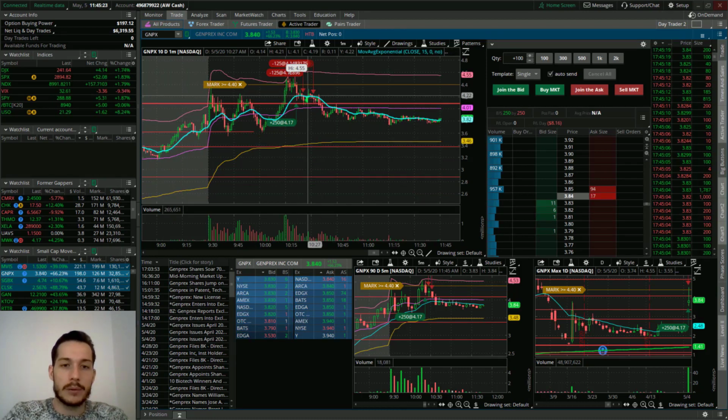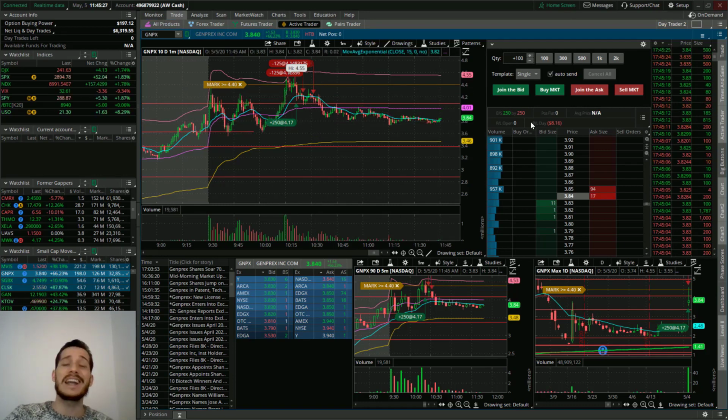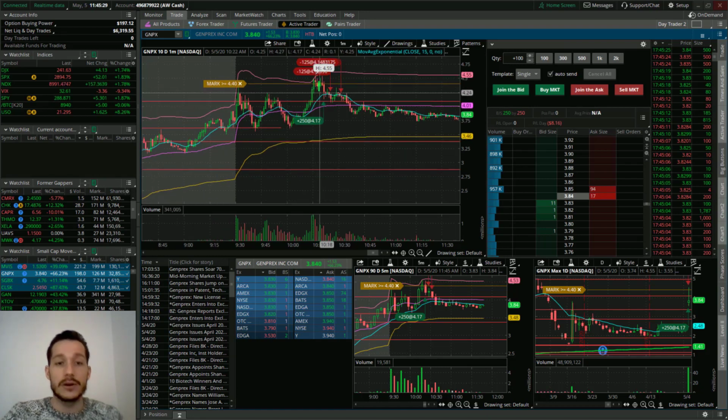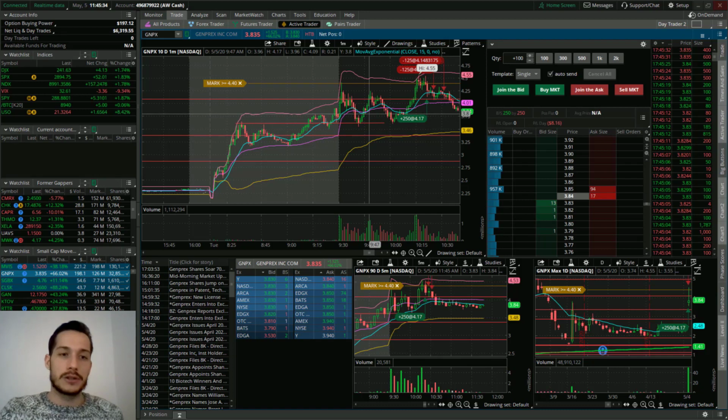I think in this area, we weren't really able to hold our highs, and we've been pulling back ever since. So it was good that I got out. I took a tiny loss, less than a 1% loss on this trade, so that's good. But looking back, this is how I should have traded GNPX.